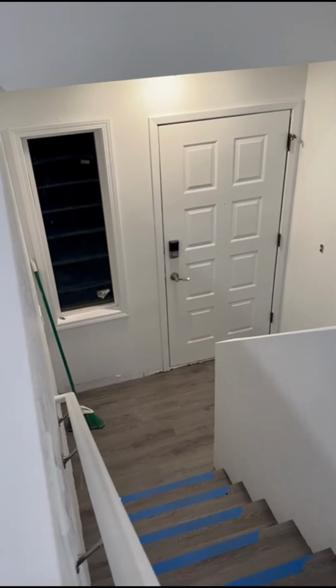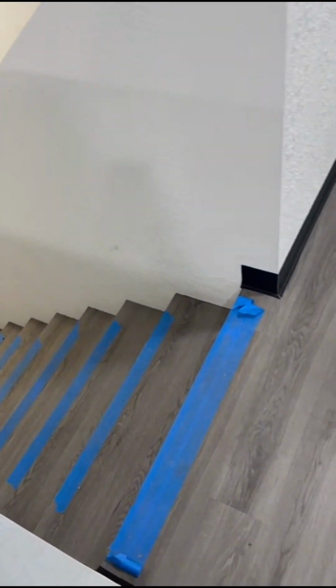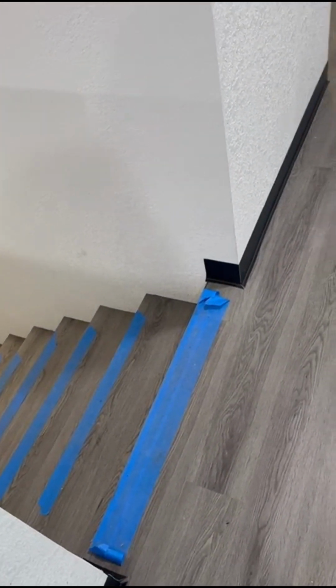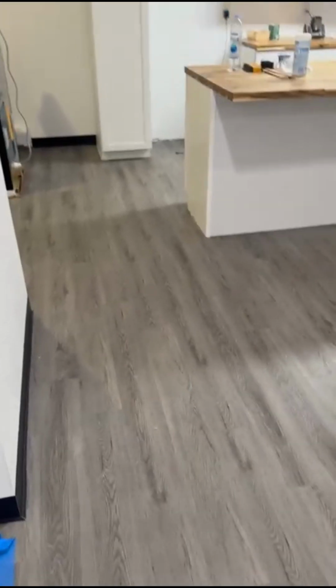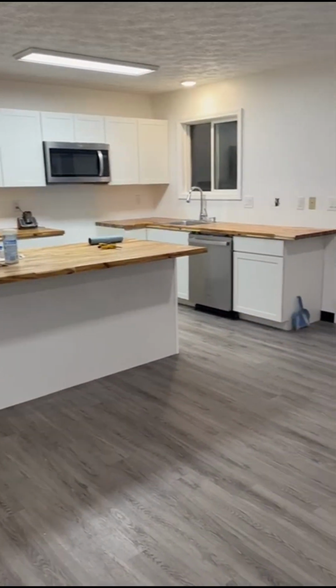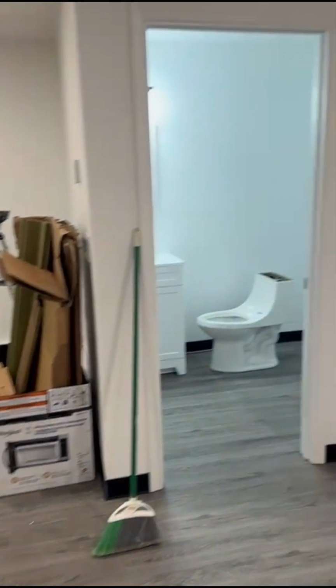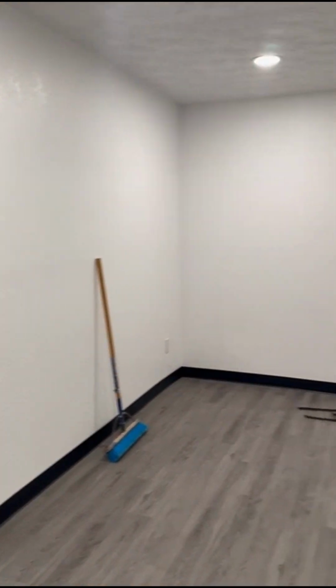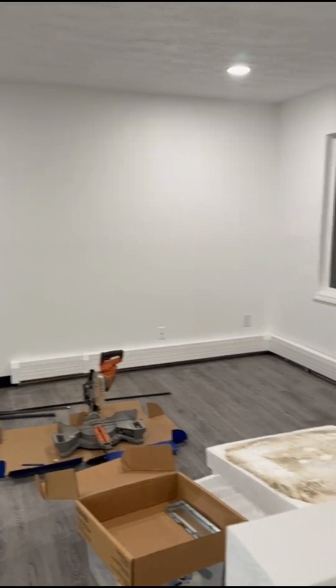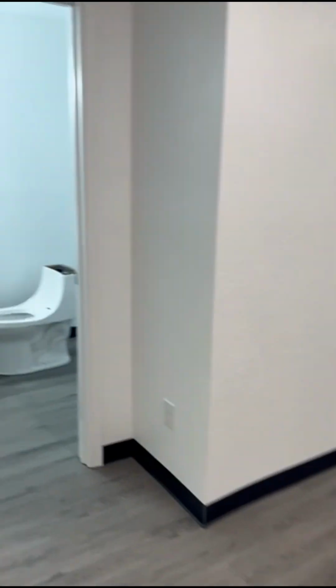All right, here you have our entry, and check out this new flooring. We are still needing the stair nose trim out for the stairs to get this completed, but you walk upstairs and look at this awesome inviting area. I'm just so excited with the way that this turned out. It's so much more open and light and just clean, clean cut.